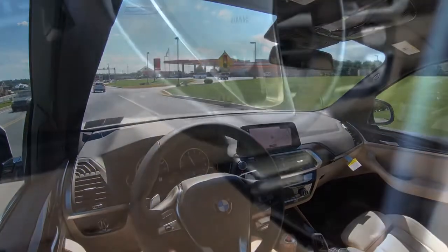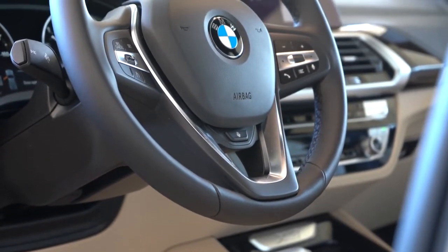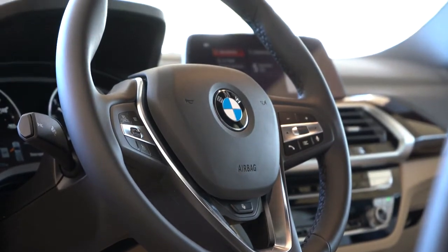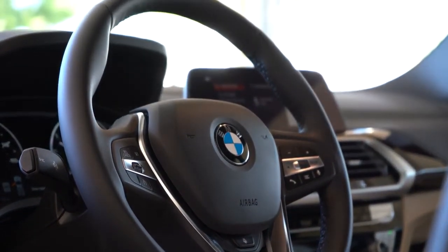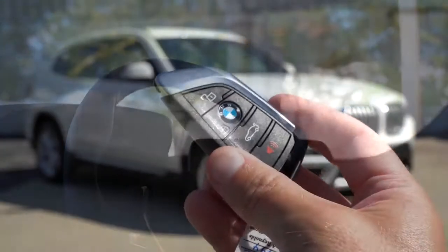But then taking a look at the steering wheel, it is tilt and telescoping, and it is leather wrapped as well. Heated steering wheel is going to be optional. As far as the 10-2 grips go, they're definitely nice, not quite as big as some of the other BMWs that are offered, but they're plenty fine for this one, so no issues there for me.